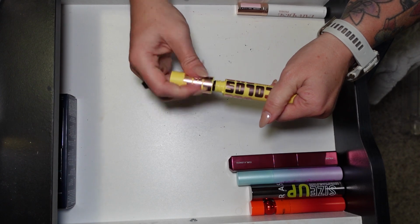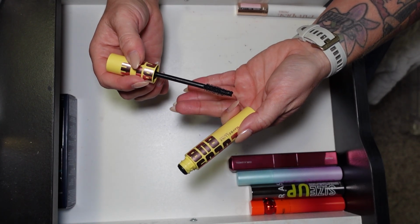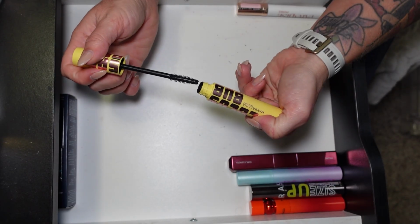The Maybelline Colossal Bubble. I just recently picked this one up. It was viral on TikTok. It is so good. 1 or 2 coats. You don't need a third. You don't need to keep adding it on. It is a really good mascara.